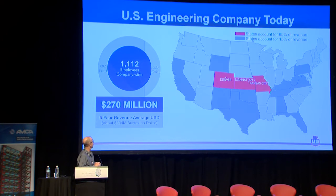We currently have a little over 1,100 employees in our business, split equally pretty much between the Denver and Kansas City offices. You can see the breakdown of 882 in the field and 230 in the office, kind of rough numbers. And our annual revenue is somewhere around 270. I think that translation might be a little off in Australian dollars, but we've been anywhere from 250 million to about 310 million over the last 5 years in US dollars.